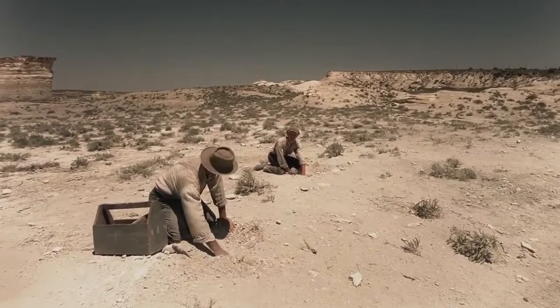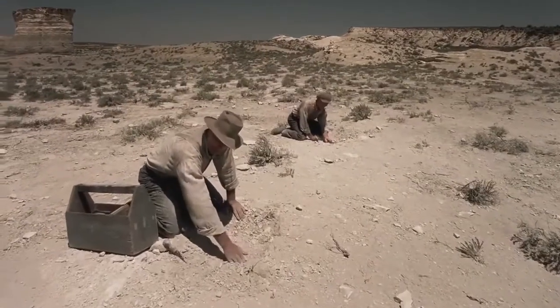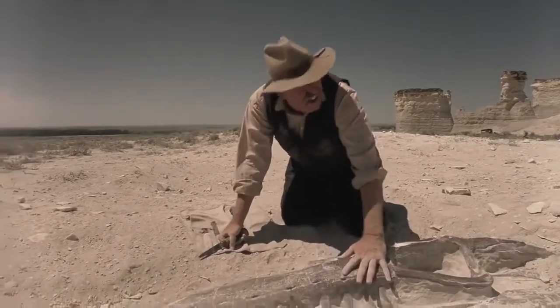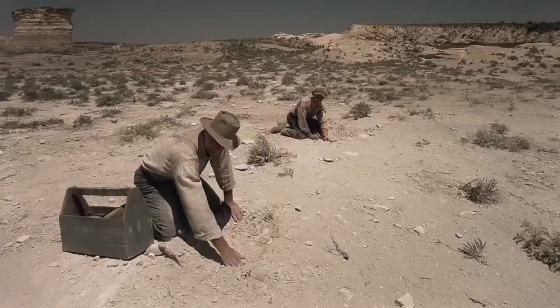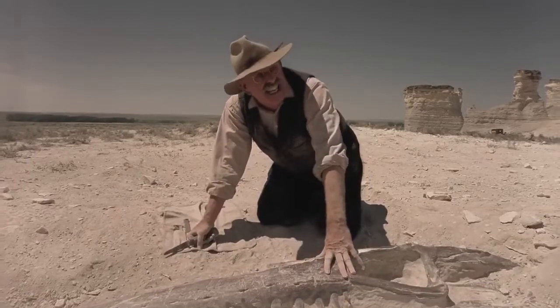Think I've got some tail vertebrae over here. Could be lower limb bones. Part of a paddle. Skull here, paddle there. Tail vertebra over there. This fella could be giant-sized.